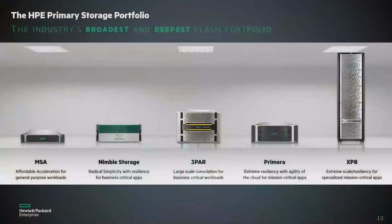Okay, so our primary storage portfolio, I'm going to actually just build this slide out so we can see it all at once. We've got these 5 storage arrays that make up the portfolio.